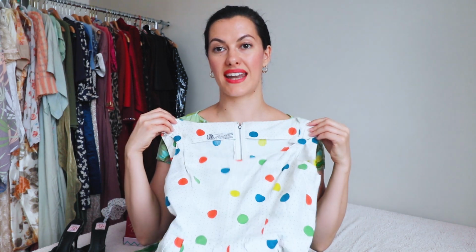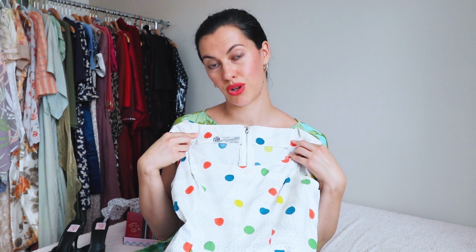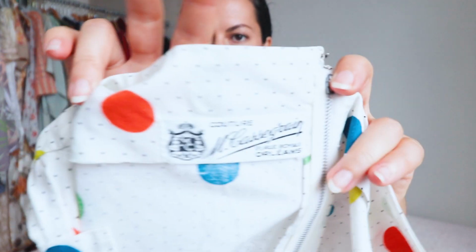Because it's a wide neck, it holds the bra strap in place so that it doesn't show while you're wearing the dress. I've seen the clips before in the shoulders to hold your bra strap in place, but to hold it at the front like this so it doesn't slide forward, just the detail in vintage things I'm in love with. It has its original label.